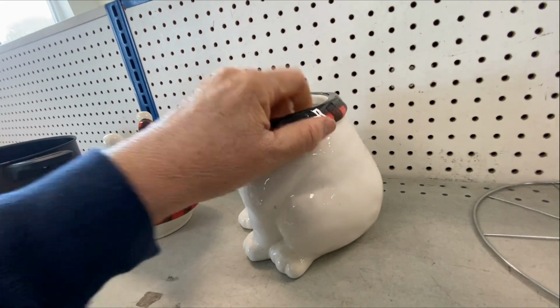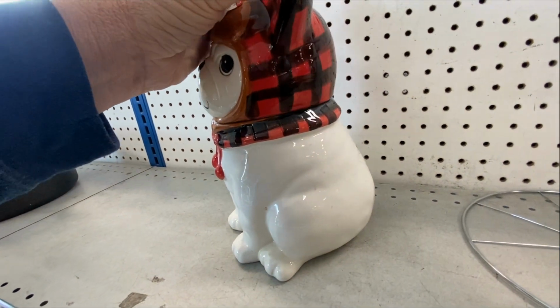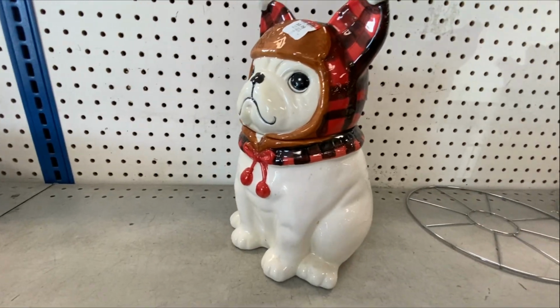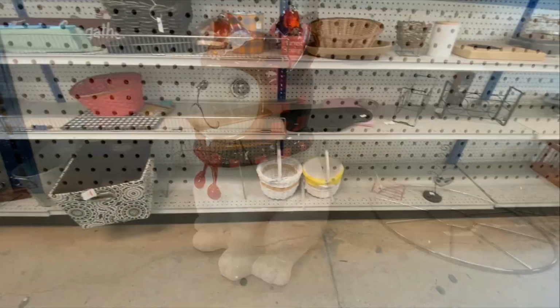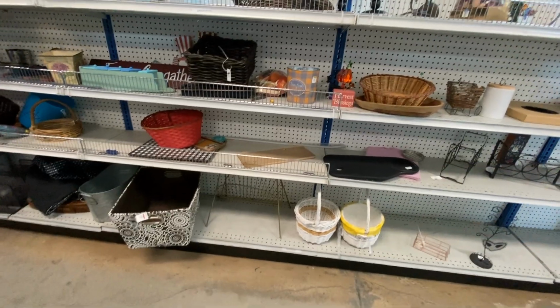This is the first time ever that we've gone into 2 different thrift stores and haven't purchased anything. I mean, look at this. There's hardly anything on the shelves.